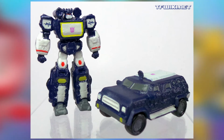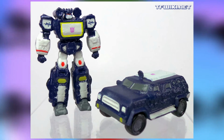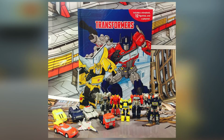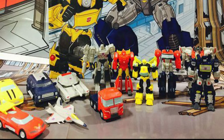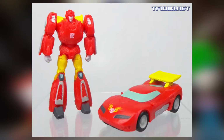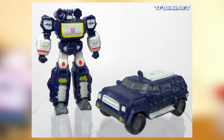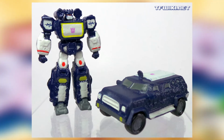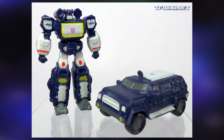How does that work? Now here's a Soundwave I had never heard of until I started making this video. Apparently, at some point there was something released called My Busy Book, and it came with non-transforming figures of what they considered the 6 core Transformer characters: Optimus, Bumblebee, Hot Rod, Megatron, Starscream, and Soundwave. Each of them had a robot mode and a vehicle mode. They couldn't transform, but they were just supposed to be depictions of the characters, with the book explaining who they were.